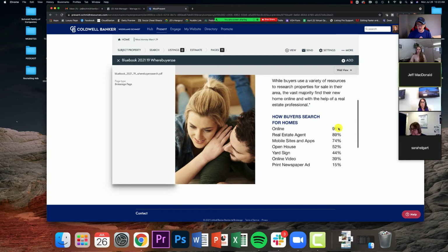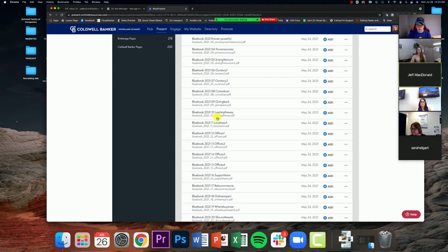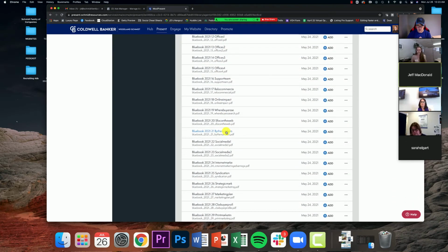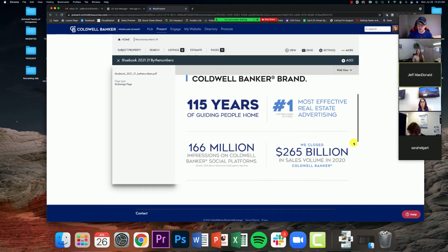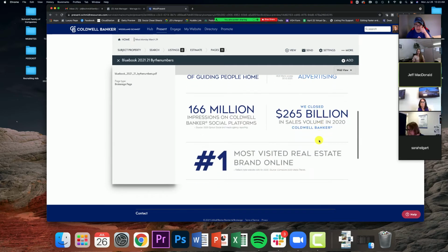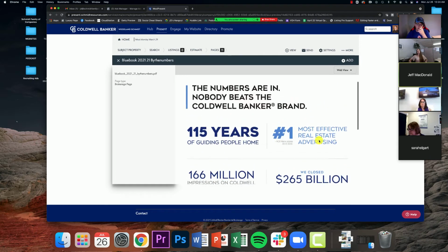So I can say, okay, this is the one that shows me literally where buyers search for homes: online, agents, apps, open house, etc. And I can go, okay, that's not the one I was looking for. Maybe what I'm looking for is the by the numbers page right here. So I click on by the numbers and I go, the numbers are in. Ooh, I like this one a lot. I like how bold the text is. I like all of the cool stats that we can use here. This is one that I want to add to my presentation. All you have to do is go up here in the upper right corner and click add.